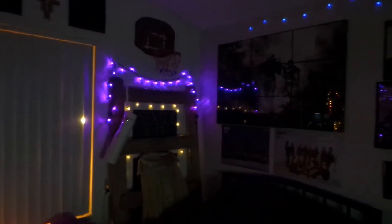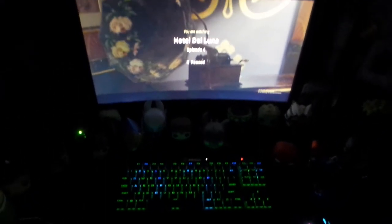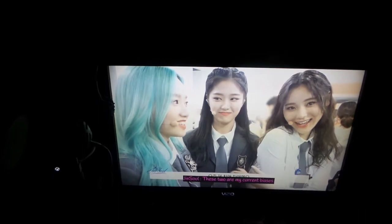Okay guys, and here's the night view of my Narnia room. Got all the lights on now. Over here, got a little penguin. And then I have my keyboard on the raining effect. And then TV. And you can't see anything else.